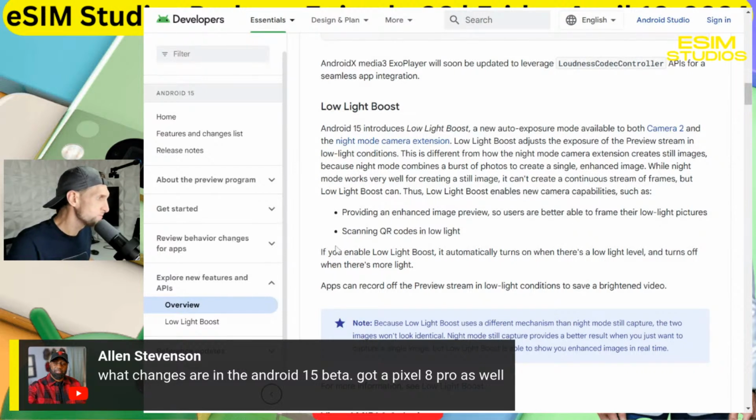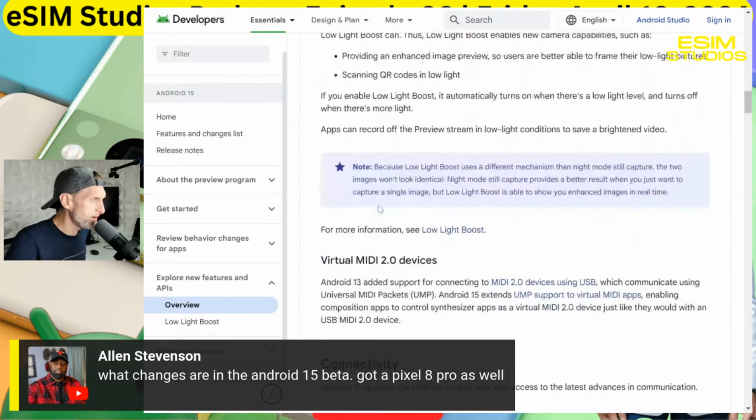So basically it'll provide an enhanced image preview, just so you get a good idea of what the picture is going to look like, or if you even want to take the picture. It also adds scanning QR codes in low light.